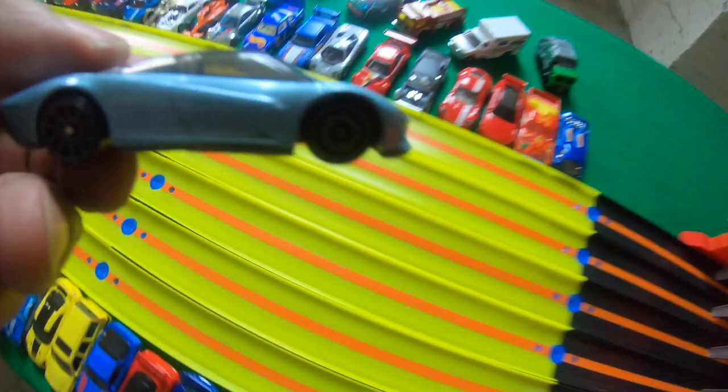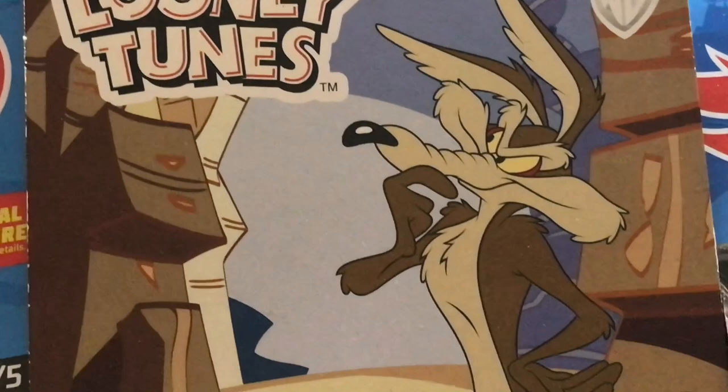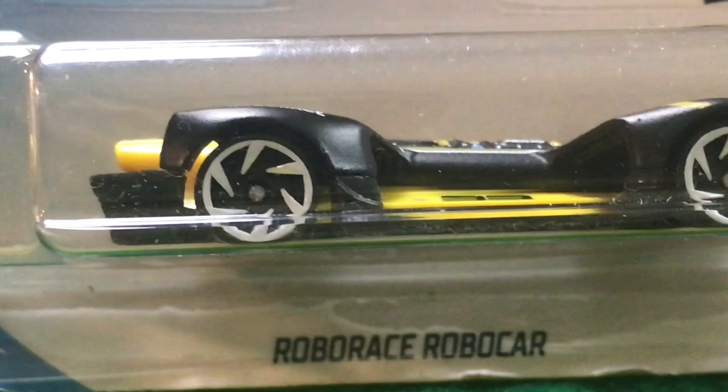The McLaren Speedtail lives up to his name. All right, guys, here we go. We have Airbrushing. And we've got ourselves Scorcher. Your boy right there. Wowdy Coyote. And then a Robo Race, Robo Car, another one.